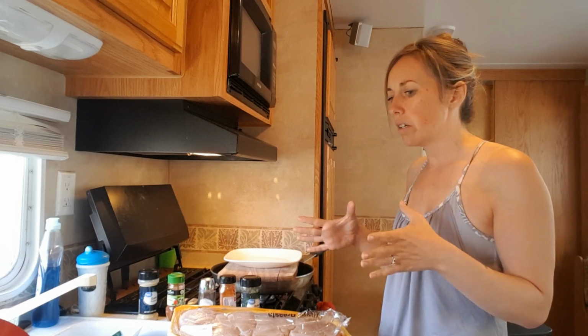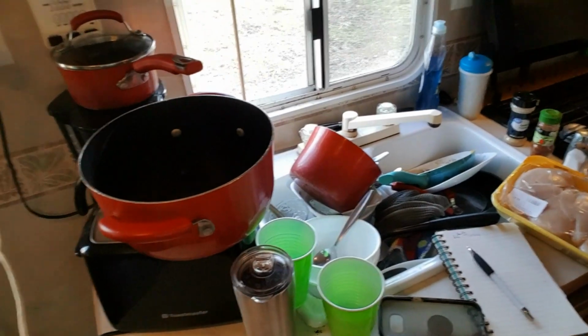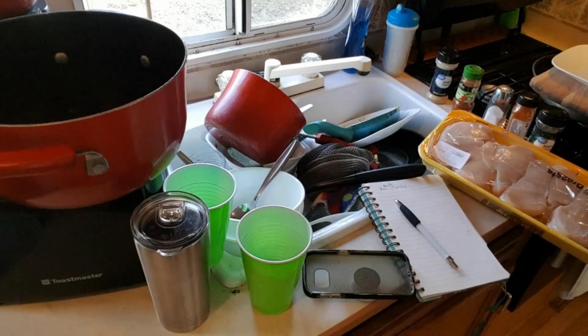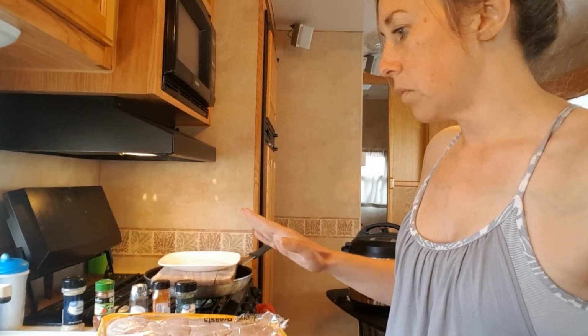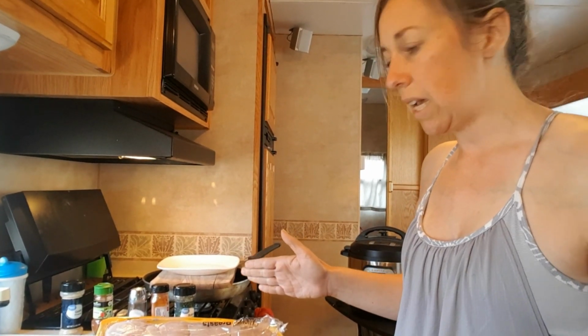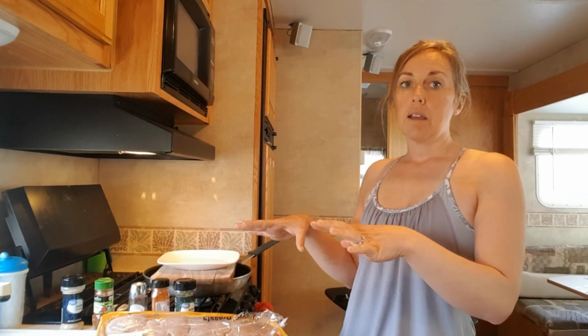We create a lot of dishes. I'll show you my sink. I'm going to just pick up my tripod here. Okay, so this is my sink right now. This is just dishes from this morning. They were done last night, and this is just from this morning. I don't even know if we really ate lunch today. We just had a late brunch. This is a tiny sink, and it fills up so fast.